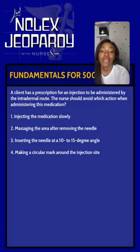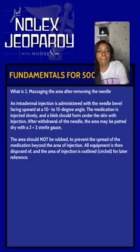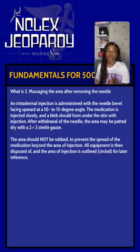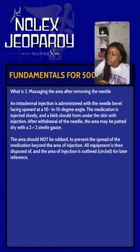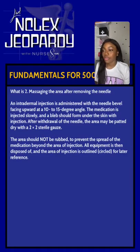Okay. So getting a bunch of 2s, but let me scroll all the way up, and then we're going to see what our correct answer is. All right. So let's go and see what our answer is. And drum roll, please. Answer is what is 2? What is 2? Massaging the area after removing the needle. The question said, what should the nurse avoid doing when administering that medication intradermally? The answer is what is 2?